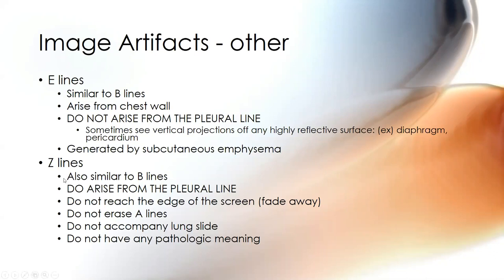Z lines actually do arise from the pleural line, but they don't go all the way to the bottom of the screen. They don't erase A lines completely. They don't really move, and we don't really know what they mean. So apologies for that, but at least they have a name. They're not related to me. I did not name them, even though my last name is Z.